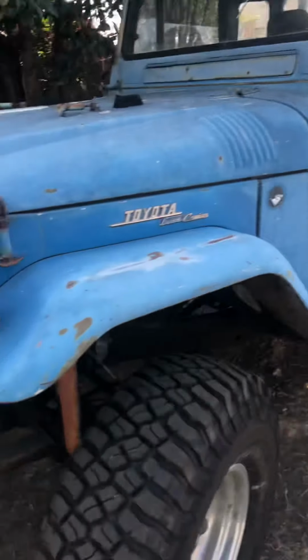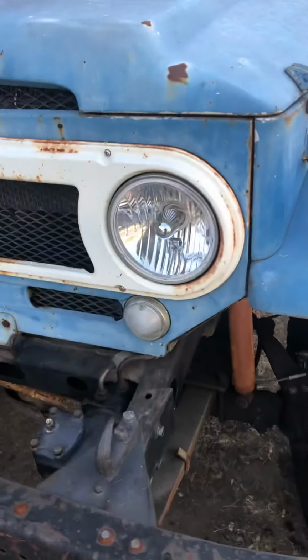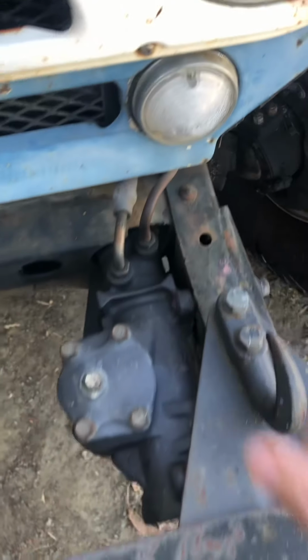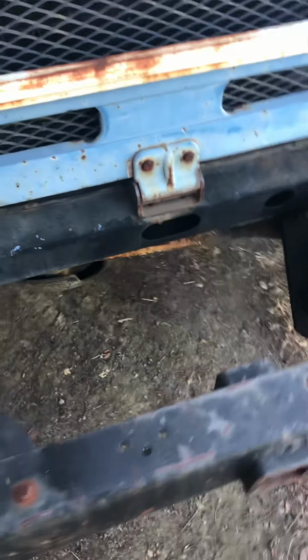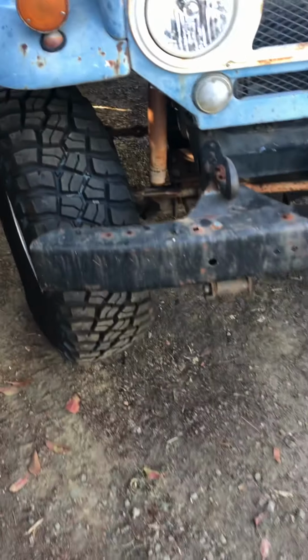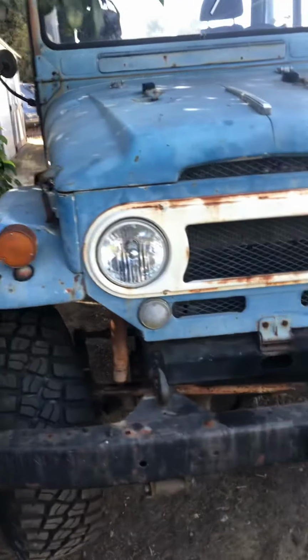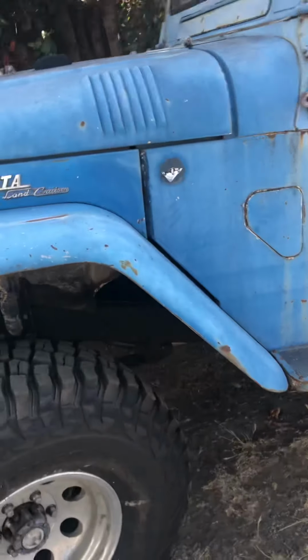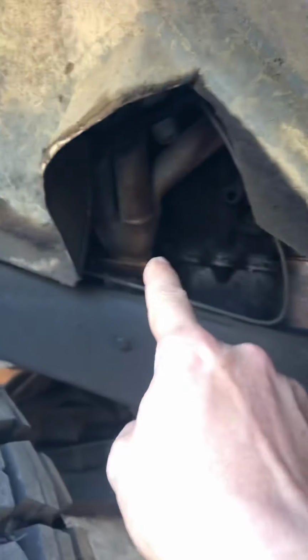American ingenuity, you know. This one appears to have a small block in it, and the notch here for the cutout for the power steering lines is that's a common thing. Later on, people kind of figured out, well, they could put on an FJ60 power steering box, and that'll do it. But you can see the shorty headers up there.